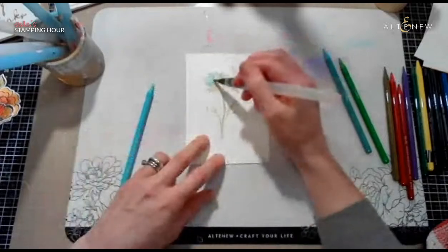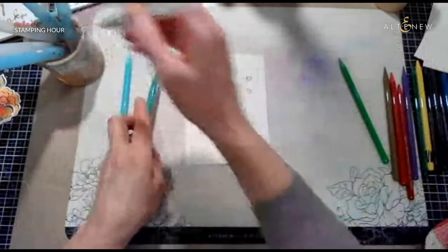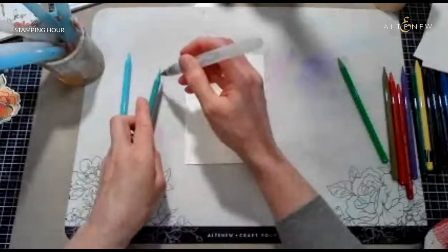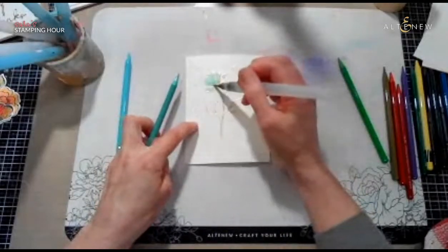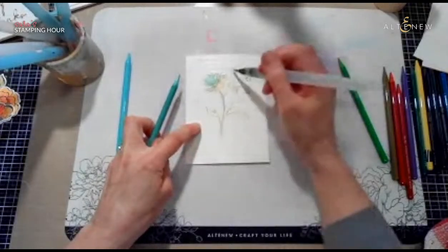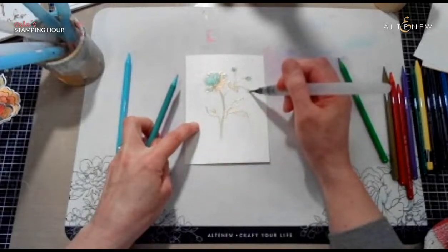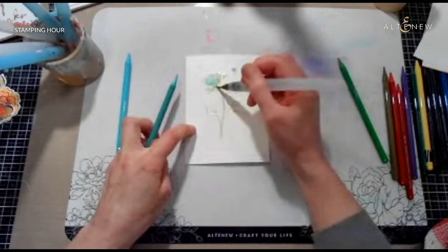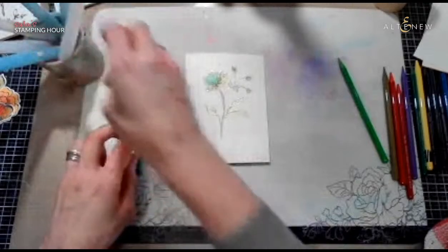Okay, so again, just painting in here, going over those lines as before, because again, this is creating a really nice resist. Okay, so that's with the lighter of the colors. Then let's add in some of the mountain mist. Blue and gold, of course, just always work beautifully together. You kind of can't go wrong with that color combination. So a bit more color on here, and then I can do my leaves.